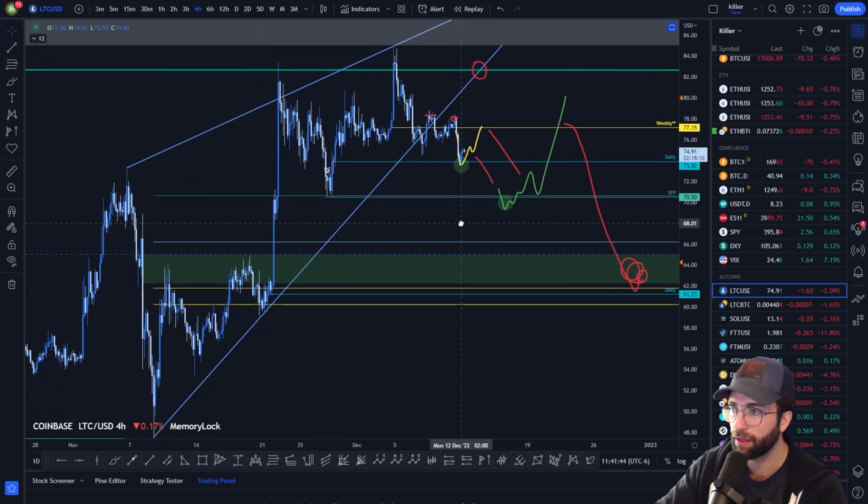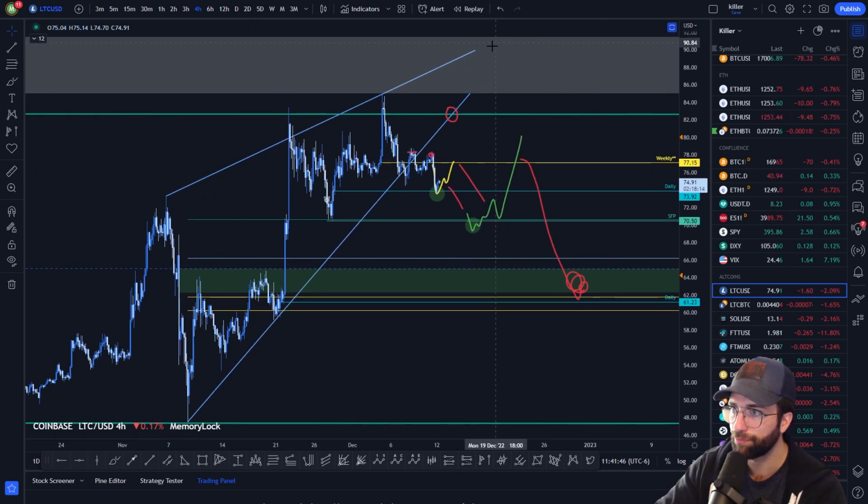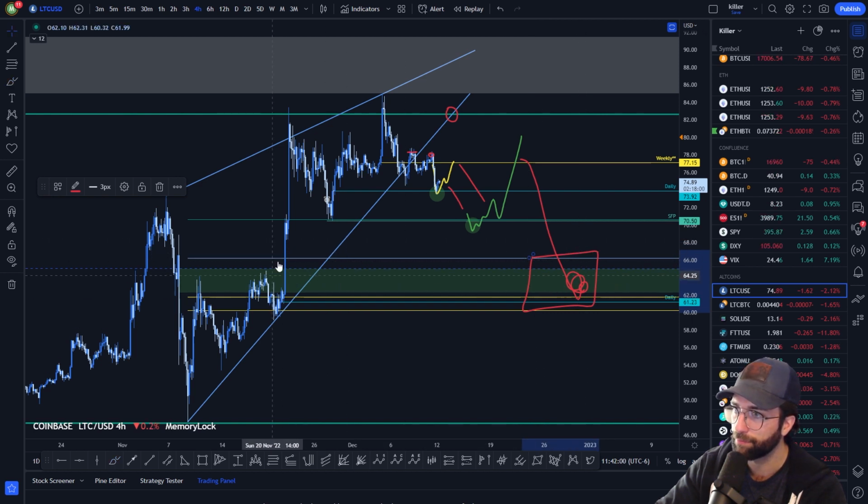However, with that said, the final target of this rising wedge would be at least the 0.5 in the midline here. So somewhere in this green rectangle, somewhere in this zone would be the final target for this rising wedge.